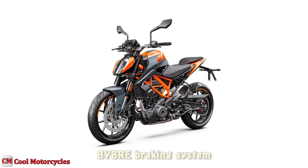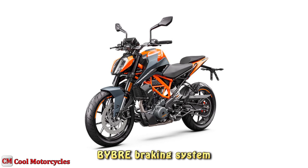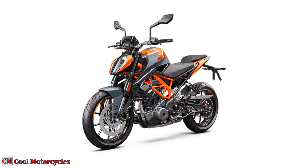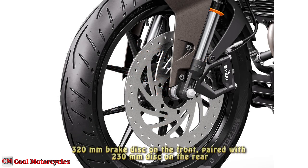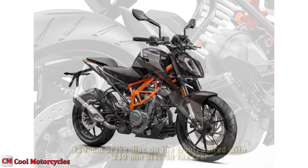A high-tech Bybre braking system works in perfect harmony with the advanced dual-circuit Bosch ABS, providing riders with firm, controlled stopping power when they need it most, with a 320mm brake disc on the front, paired with a 230mm disc on the rear.